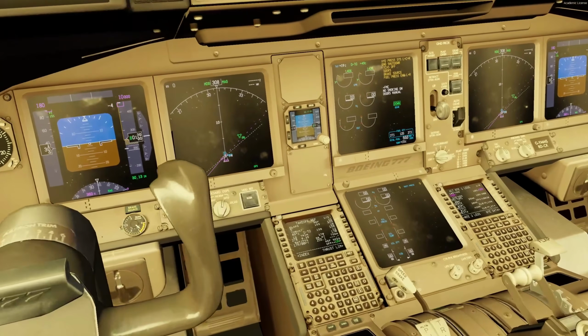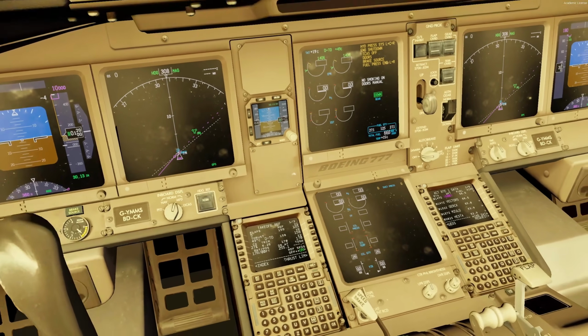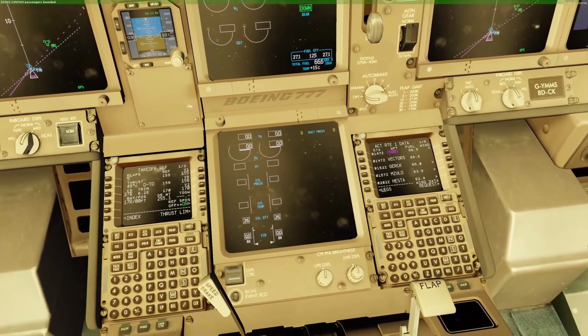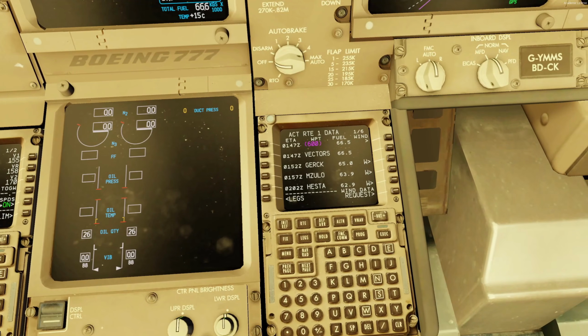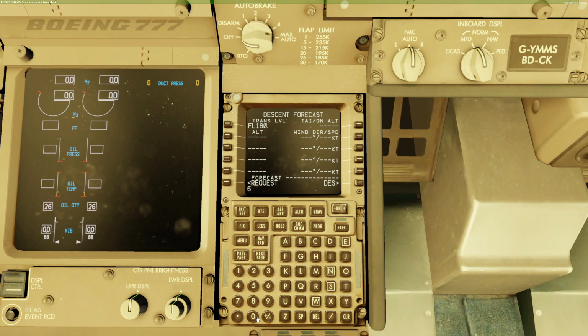And then that's on the legs page. We get the winds requested, or it's even been requested for me. We can load the winds. There we go. Execute that in. It's got the descent winds as well. We'll do that then. Fine, sure. But the actual descent transition level is roughly 6,000, or whatever ATC gives us if they're on.